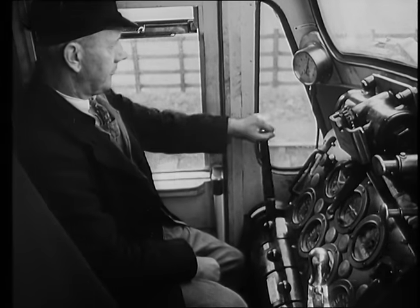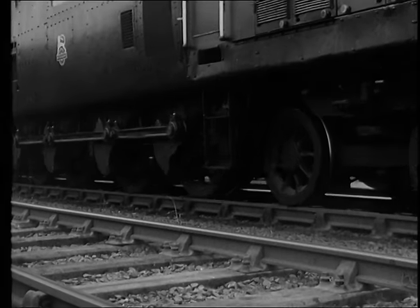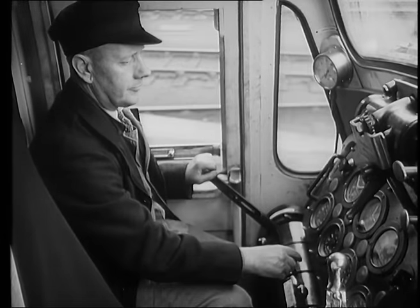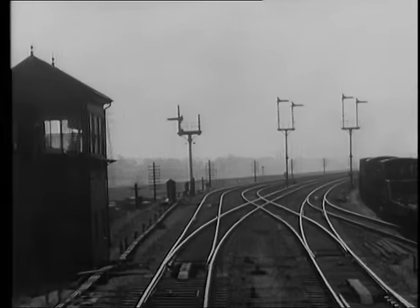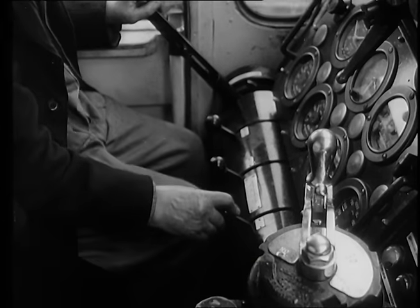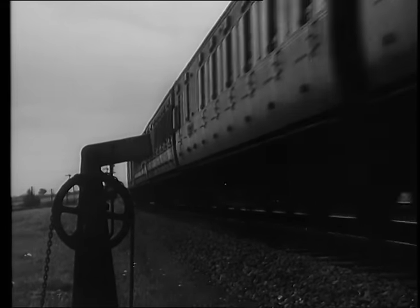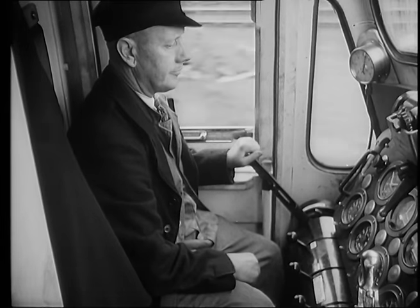In the cab, four small levers control the hydraulic couplings which connect each engine to the gearbox. When all engines are in, they are controlled together by the main regulator, which adjusts their power and speed simultaneously. It also uncouples them together when stopping.